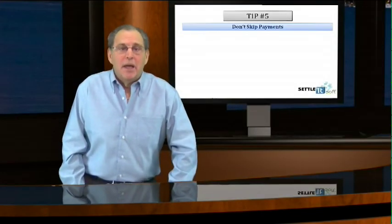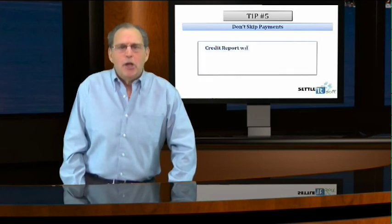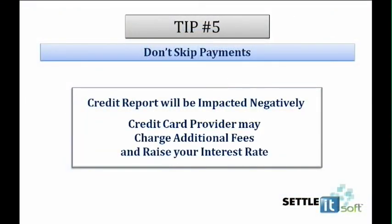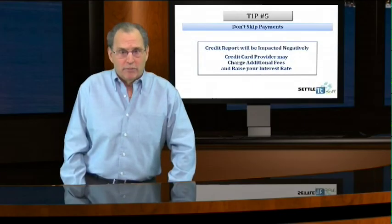Tip number 5, don't skip payments. If you skip one or more payments, your credit report will be impacted negatively. Plus, your credit card provider may charge you additional fees and possibly raise your interest rate.